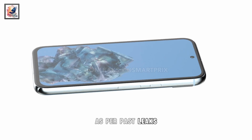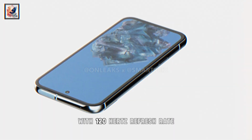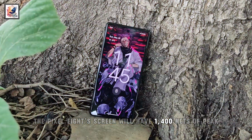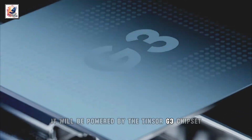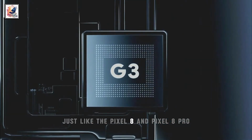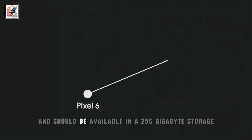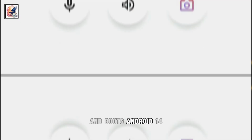As per past leaks, the Pixel 8a will feature a 6.1-inch display with a 120Hz refresh rate. The Pixel 8a's screen will have 1400 nits of peak HDR brightness. It will be powered by the Tensor G3 chipset, just like the Pixel 8 and Pixel 8 Pro. It will come with 8GB of RAM, should be available in 256GB storage, and boots Android 14.